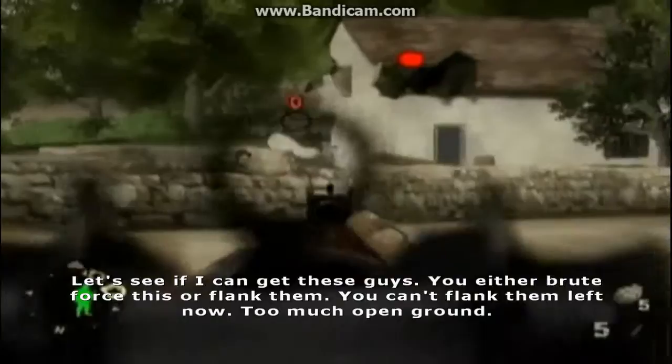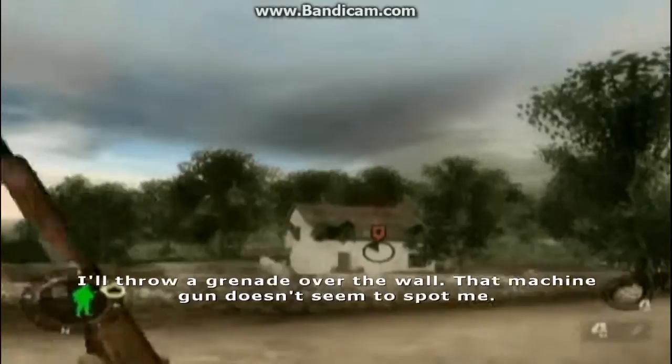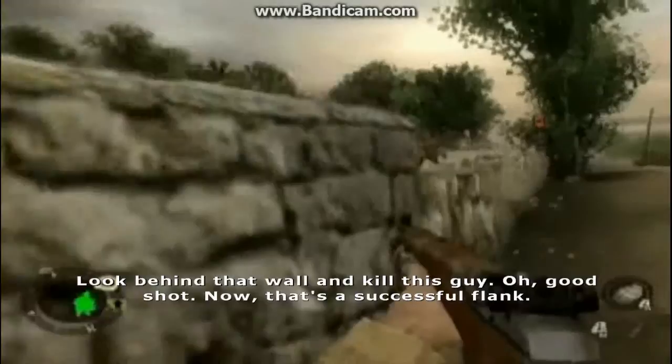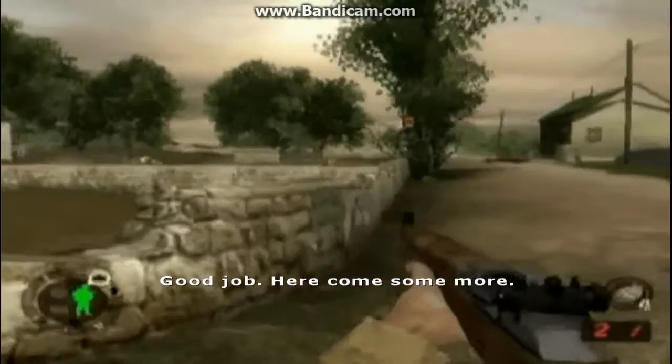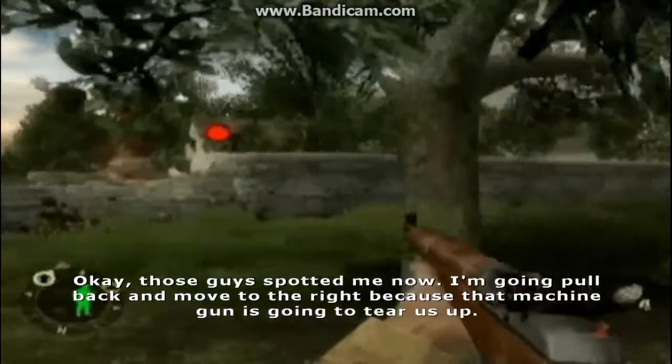Got him. Good shot. Gun doesn't seem to spot me. Behind that wall and pull this one. Oh, good shot. A successful flank. Good job. Here comes some more. You know, I'm going to have to abandon this flank and go the other way. That machine gun's opening up. Yep. Okay. Those guys spotted me now. I'm going to pull back and move to the right, because that machine gun's going to tear us up. Assault team, come with me. I issued the fall in command.